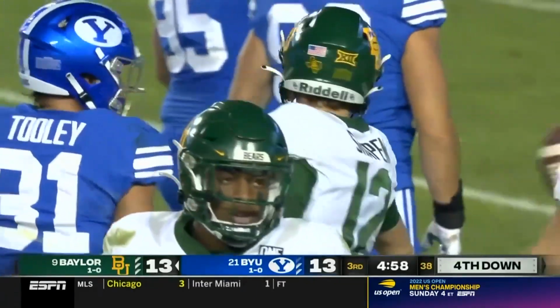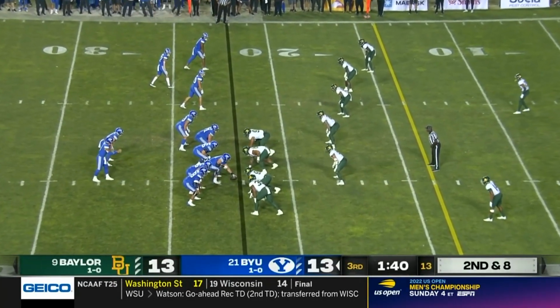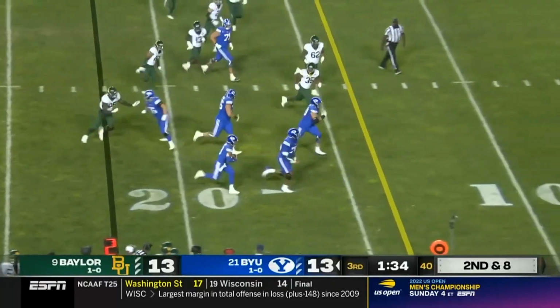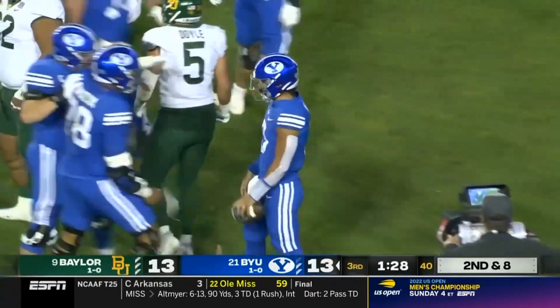John Nelson. The SEC has the powerhouses, the Alabamas, the Georgias, but as you go down the line, the teams get weaker and weaker. So I think the Big 12 is in a great position right now. Look out for the double pass here. Back to Hall. Got a bevy of blockers in front of him. Hall with a house call. Touchdown, Cougars.